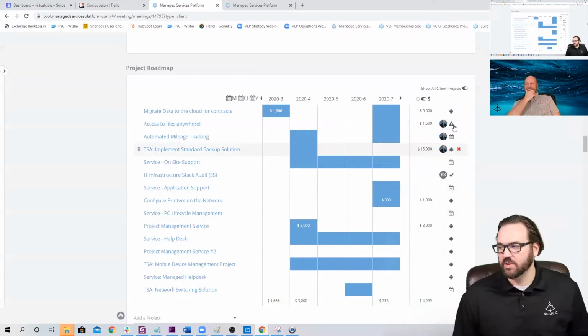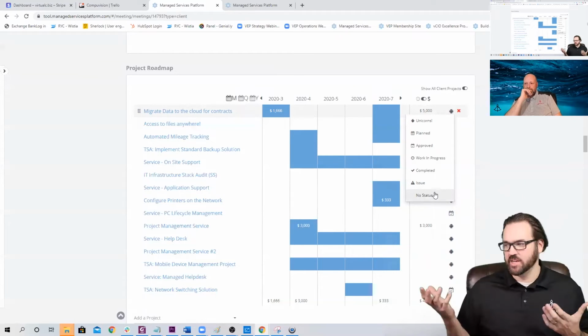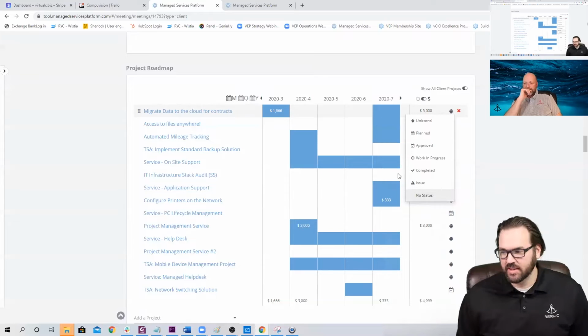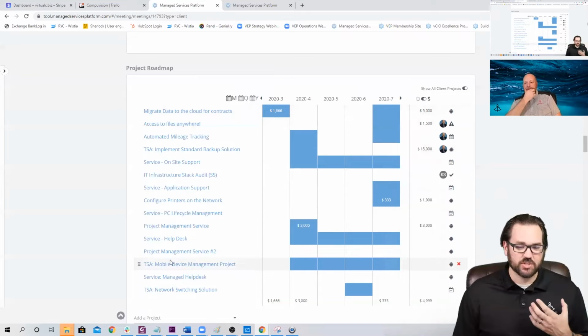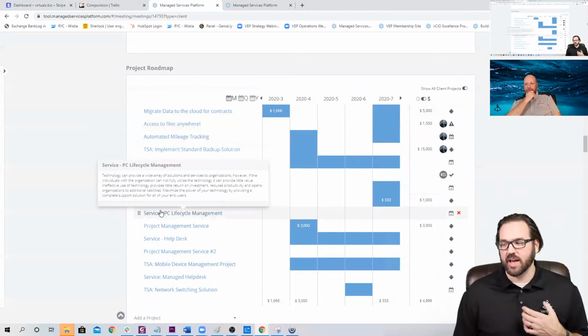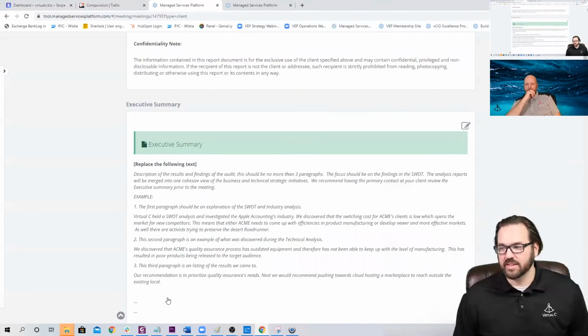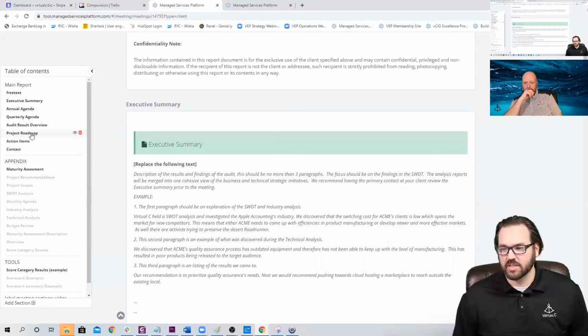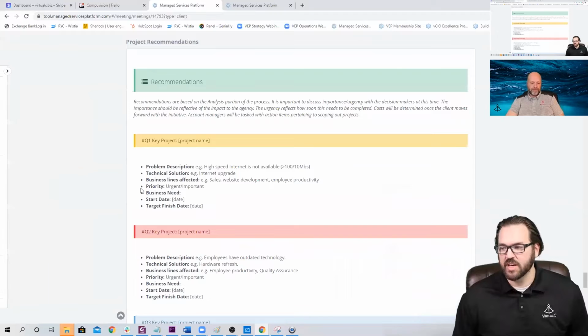I really like this because I've had a number of people ask me about having different project statuses, and this really helps them. I probably won't change it on our end. I might change the icons a little bit because I like graphics. But this is the major thing that really changes my conversations, because before I had to go through and explain, like, oh yeah, the PC lifecycle management. Then I'd have to scroll up to my executive summary or my project listing below, or the project scopes that I have, or flip over to my project recommendation section and explain what this meant. I don't have to do that anymore.